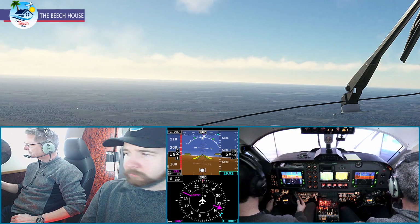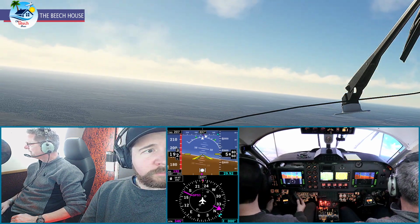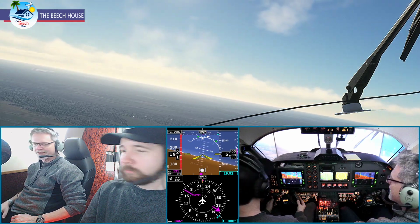So right now we're flying just a little bit south of the Fairchild Air Force Base. We just departed here, which is Spokane.